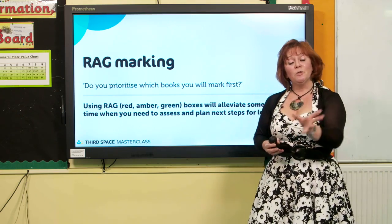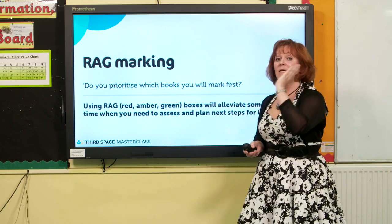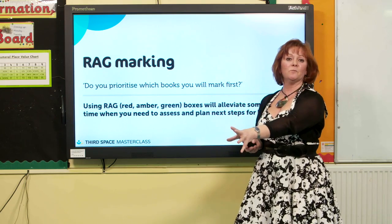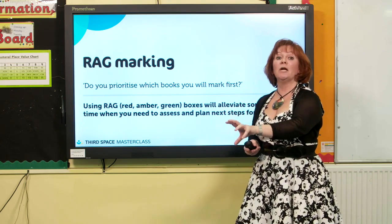The children choose which box. They'll need training, because initially they'll all want to please you and they'll stick their book in the green box, which says, "I was dead confident with that. I'm really happy with it. I didn't feel it was such a challenge."